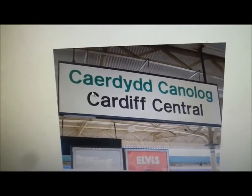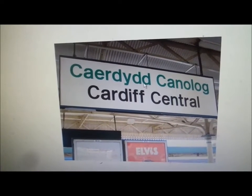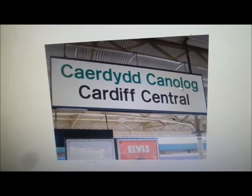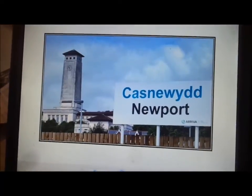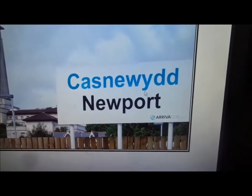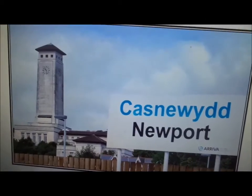Cardiff Central, the capital of Wales. Caerdydd. Remember we said the double D was like a thick TH sound? Canolog. You can't really say that any other way. Okay, let's see what else we've got on here. Casnewydd. Newport. Casnewydd. Again, double D, a thick TH.